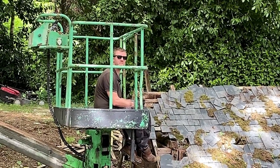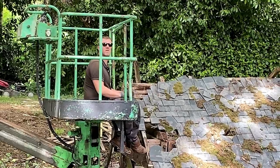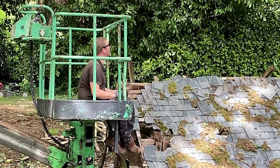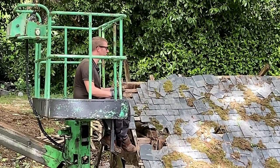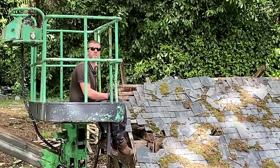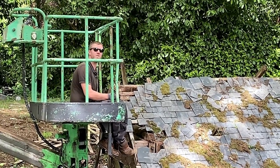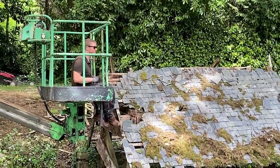Why do you think that side is in a better condition than the other one? This side's better because it had less branches and stuff fall on it. Ah, okay. The wood's rotten underneath where tiles have gone over the years from being hit by trees that are falling or branches, and then they've got wet and rotted. That's all.